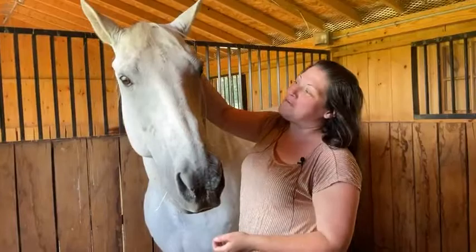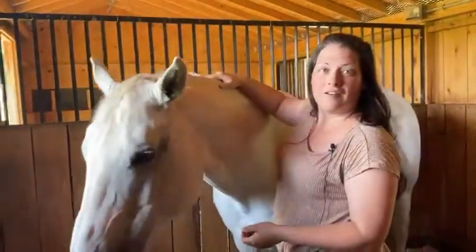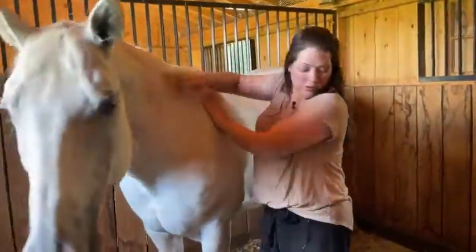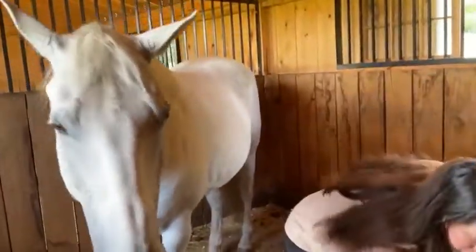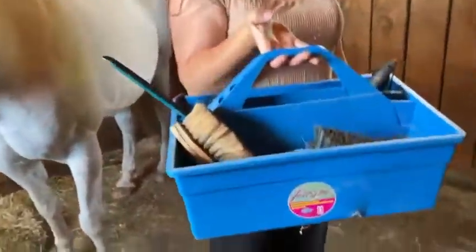All right, my friends. Well, I guess just one thing I'm curious about, because you brought out a lot of tools. Could you show us again what the basket typically looks like when you come out to groom the horses? Absolutely. So here's a caddy.